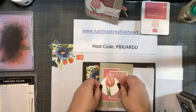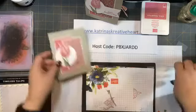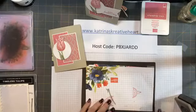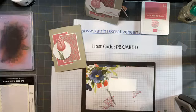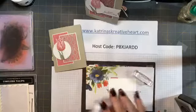We're just going to layer that on like so. Then we're going to bring in our Mother's, or our little piece here, and we're going to stamp our Happy Mother's Day. And again, we're going to do that in the Rococo Rose.